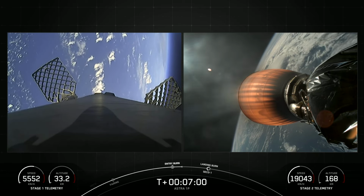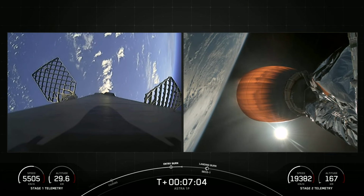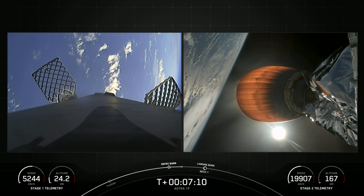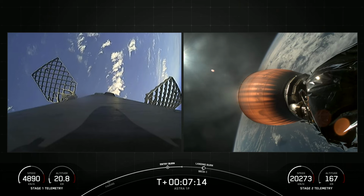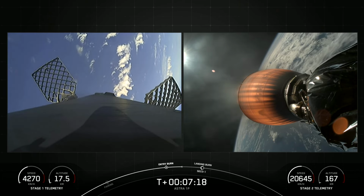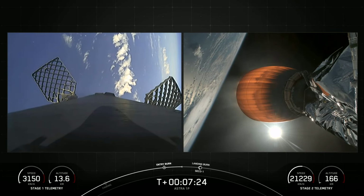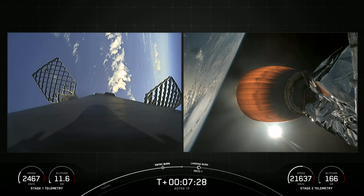And we can see how those grid fins help steer the vehicle for a precise landing. Once again, we are targeting our drone ship, which is currently parked in the Atlantic Ocean. And the drone ship we're using today is Just Read the Instructions. Less than a minute for landing of the first stage booster. Everything continues to look great for the second stage, carrying the Astra 1P satellite.